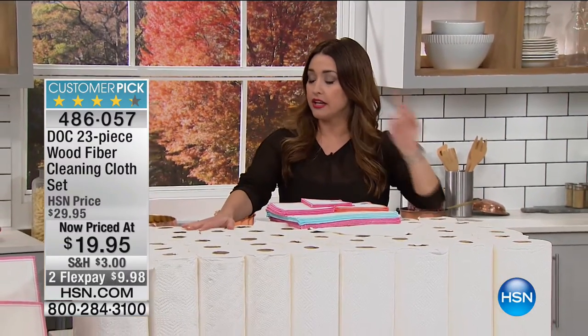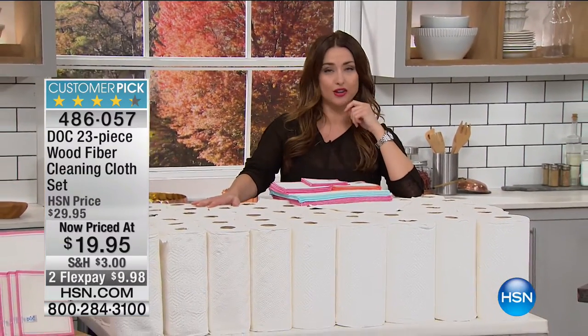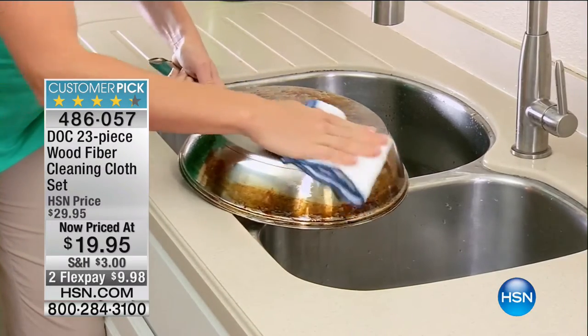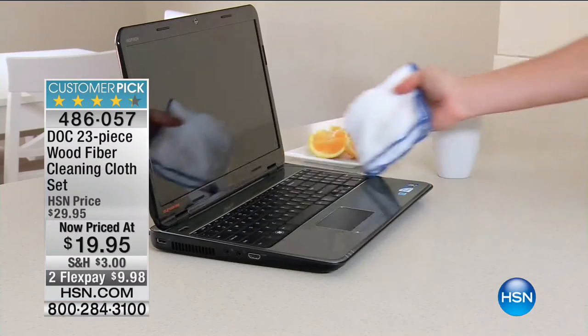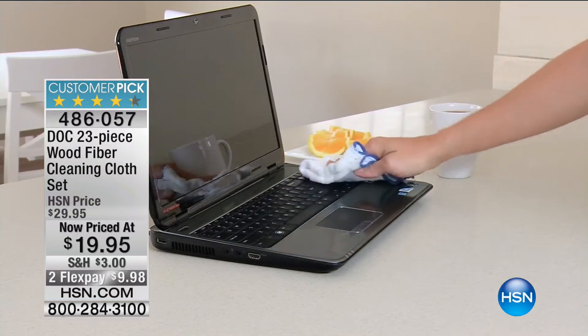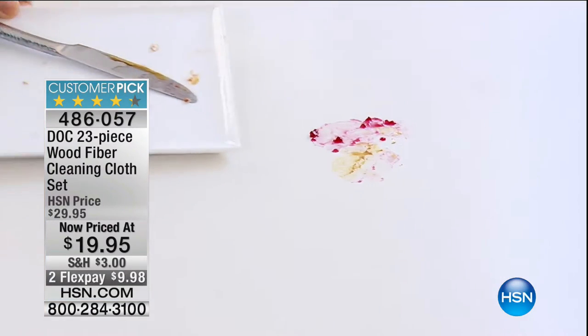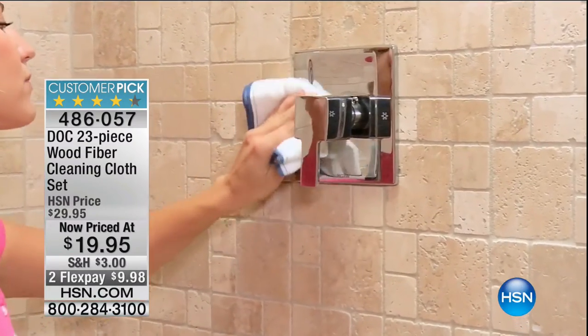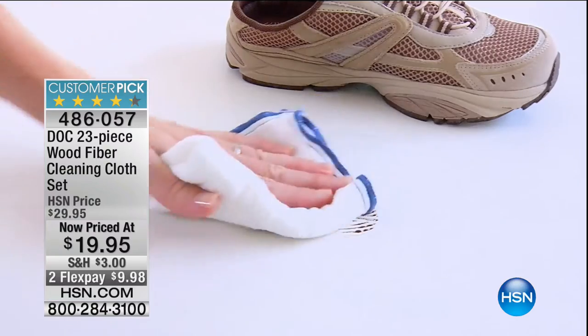towels. We actually, in our house, Luca Puto is gonna be joining us in just a little bit. We had a long conversation just yesterday about the amount of money that we spend on paper towels. They are very expensive. You use them once, you throw them away. Well, these are the most amazing cloths. They're wood fiber cleaning cloths. You get 23 of them today, so it's a huge configuration.